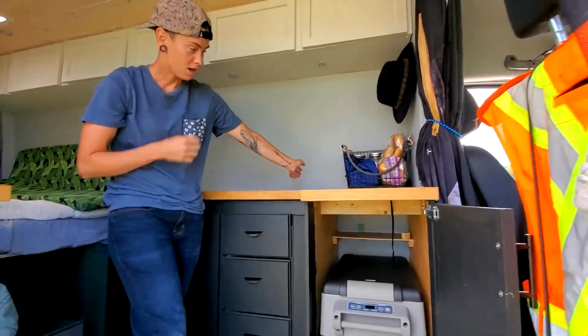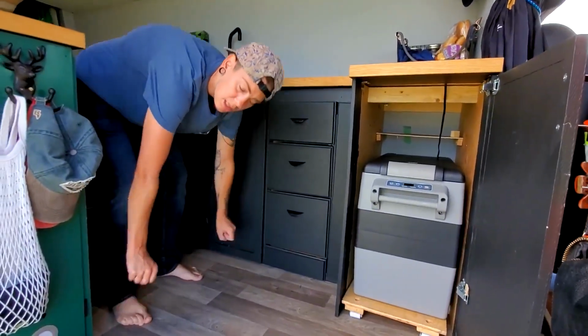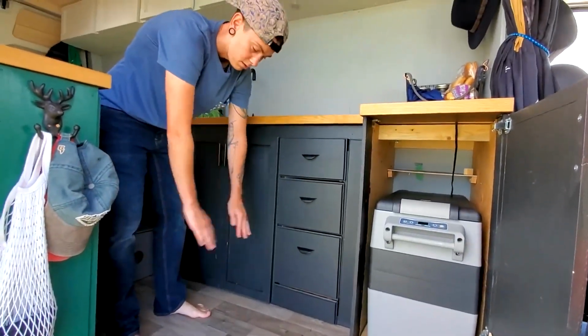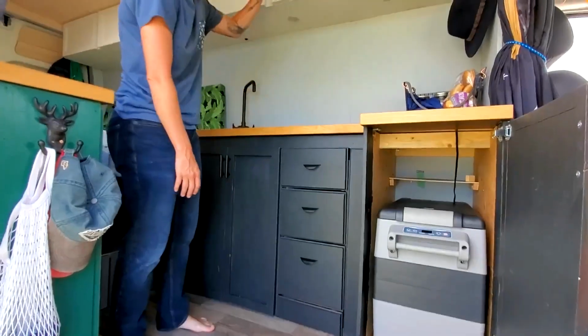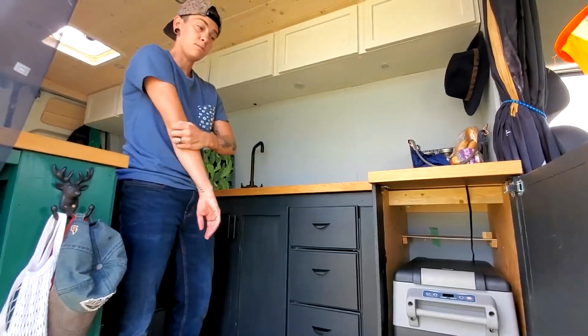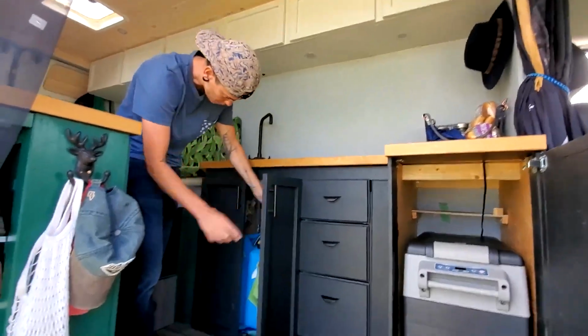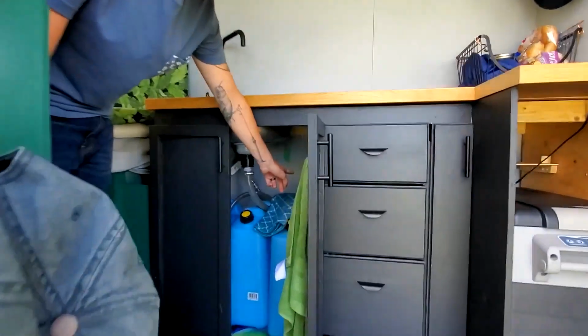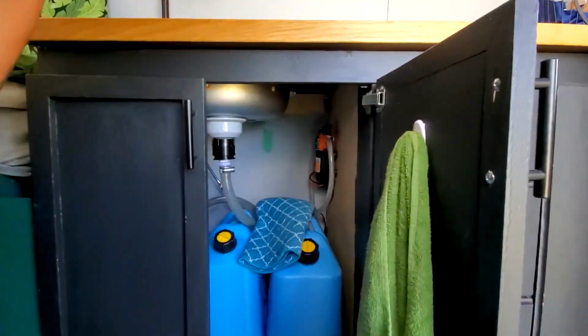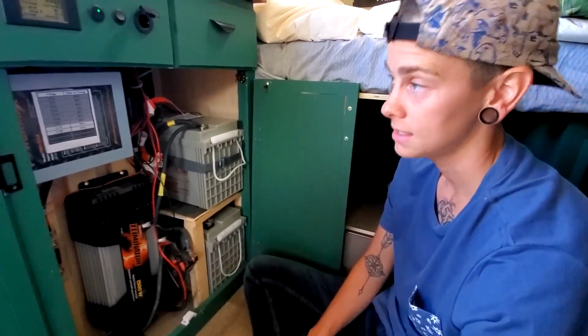on point. We ran some wires back here for the fridge. I have a channel underneath here that we have whatever lighting we needed or whatever wiring we needed on this side of the van. Like I said before, we did the insulation. And then finally I've got some wires running in for my 12-volt pump for the plumbing. So I'll try to run through it in a way that makes sense.